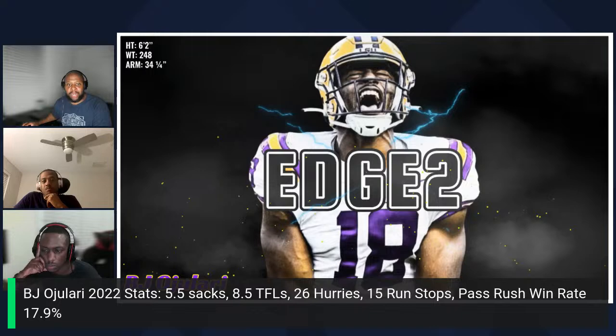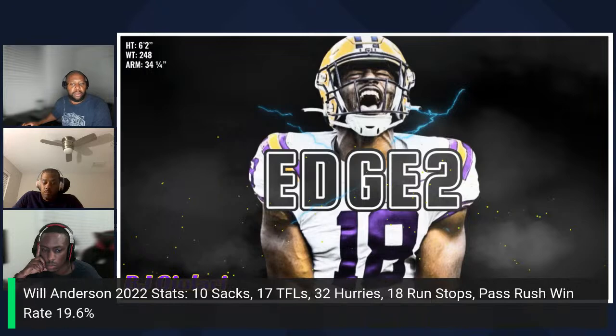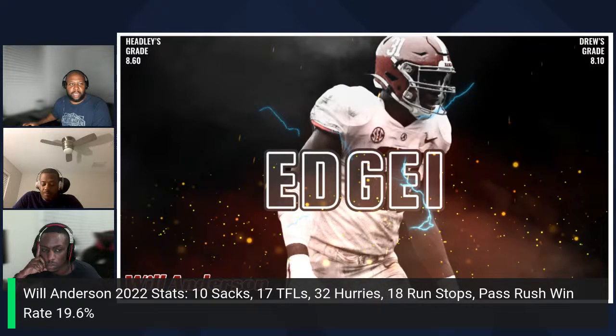So BJ Ojulari is edge number 2, which ultimately leaves, no big surprise here, our guy, the myth, the legend, Will Anderson from Alabama. Will Anderson was considered the best prospect had he come out a season ago. If he was draft eligible a season ago, he was considered the top prospect. Then Jalen Carter got into the conversation, and of course he had some off the field concerns. I believe most people expect Anderson to be the first defensive player off the board. Of course, there's a need at quarterback among several teams at the top of the draft, so he's not going to go first overall, but certainly first defensive player is within the realm of possibility here.